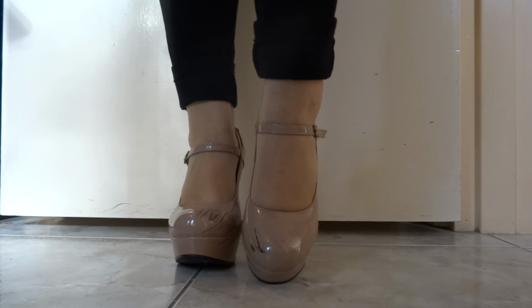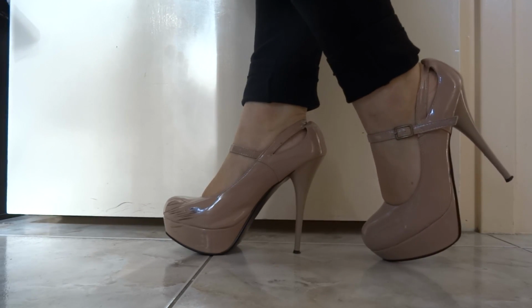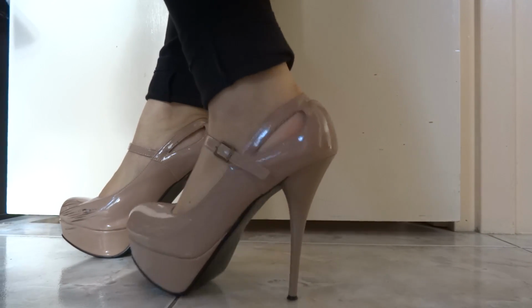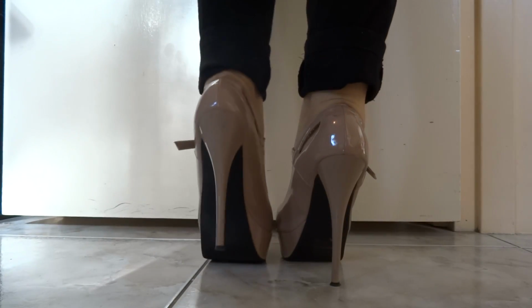And the next shoe that's going to come up is actually a little bit scratched because I've worn it so many times. It's got a curved platform with a nice long thin heel with a little bit of cutouts at the end to give it that design, and the buckle that I'm showing you right now keeps it secured onto your leg.